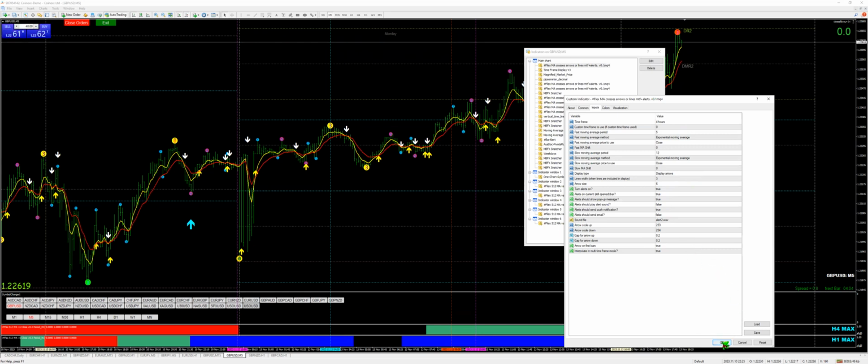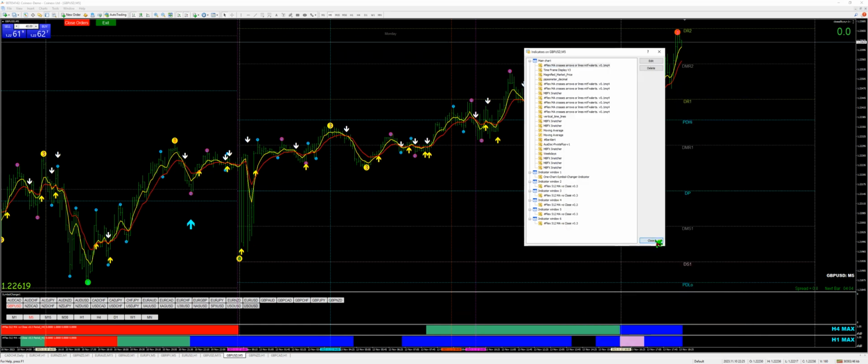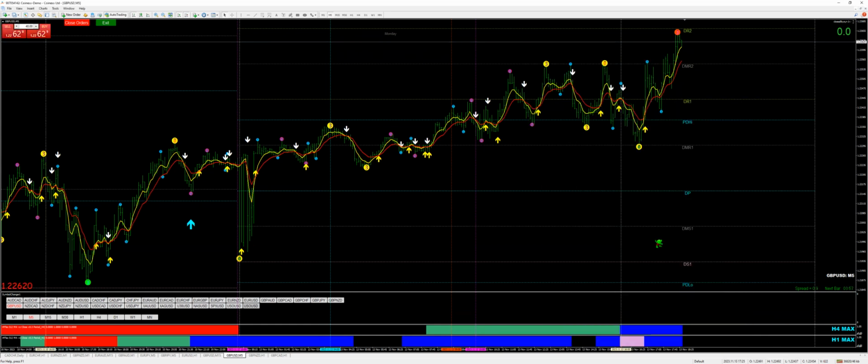And I'm only setting the alarm on the 1 hour, 4 hour, daily as to when they turn over. So I just want to be alerted, because once they turn over, I can go to my desk and see if there's a trade in that pair. And there is no rush. That's why I like what I'm doing.